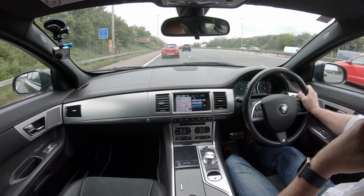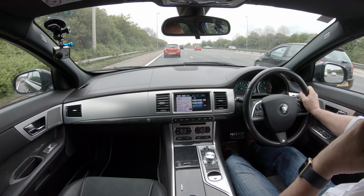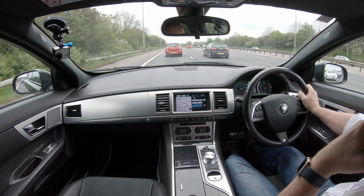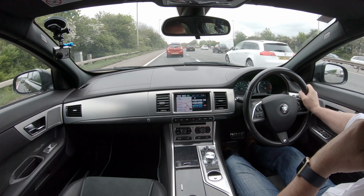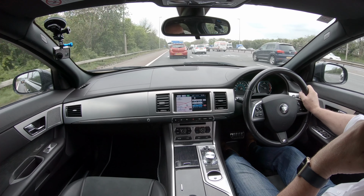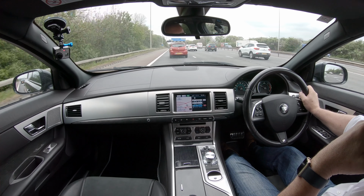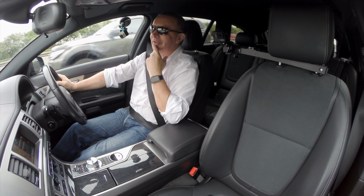That's ladies adopting the early indication process. It's starting to indicate from the junction before the junction you want to turn off at. A Dacia Sandero.